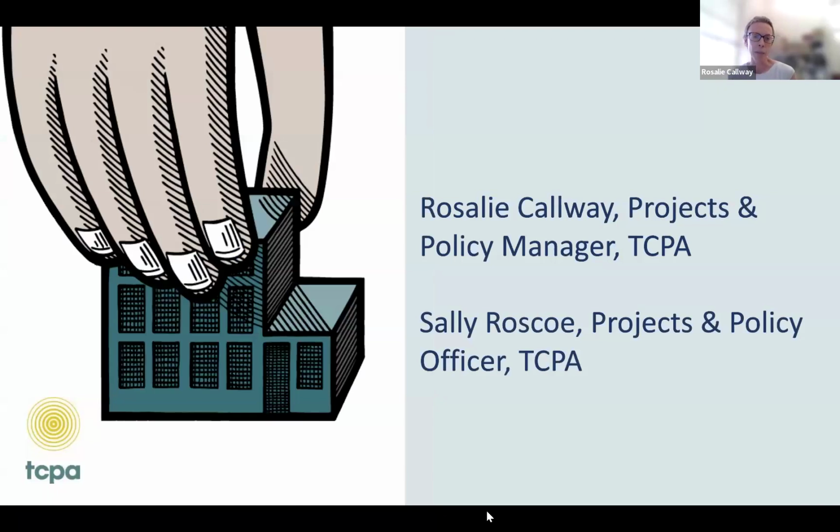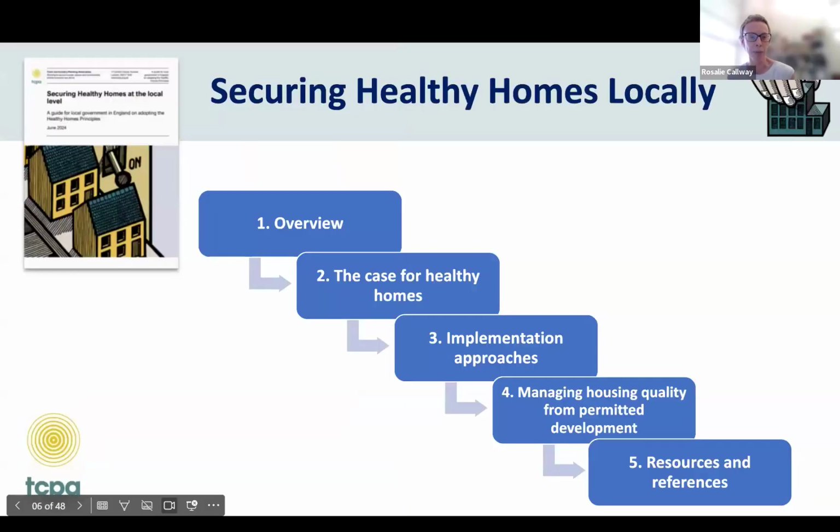Myself, I manage the campaign for healthy homes with Sally Roscoe, and we'll give you a quick overview of the guide now. It's divided into 5 sections. Firstly, outlining why we need healthy homes in the first place, and the bulk of the guide is focused on implementation approaches for local authorities, with a short section on the types of homes created through permitted development, and then there's a resources section at the end of the guide.